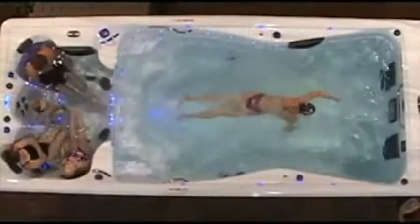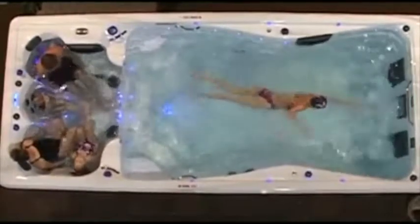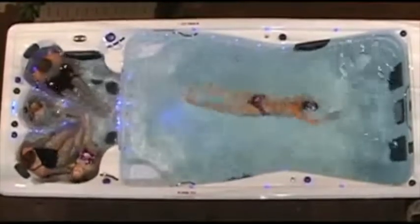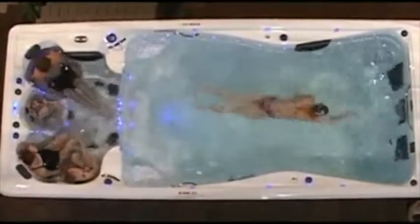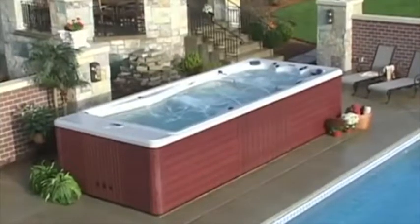The all-new H2X Momentum fuses a swimming pool and a world-class hot tub in one surprisingly compact 19-foot unit that transforms your backyard. The all-new H2X Momentum by Master Spas.